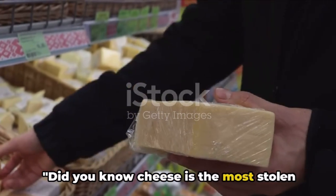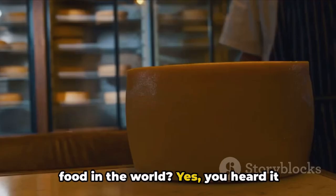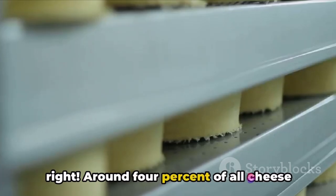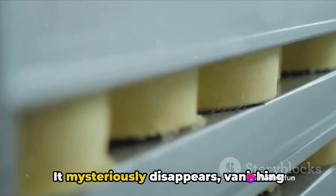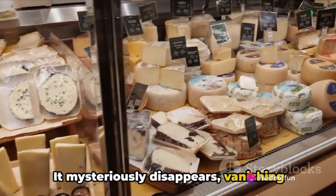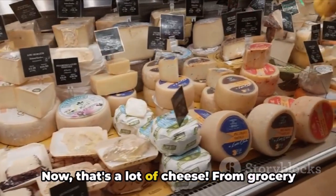Did you know cheese is the most stolen food in the world? Yes, you heard it right. Around 4% of all cheese produced worldwide doesn't make it to the dinner table. It mysteriously disappears, vanishing into the unknown. Now that's a lot of cheese.